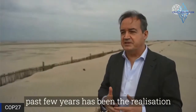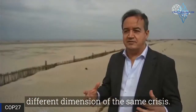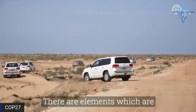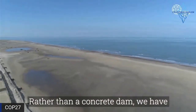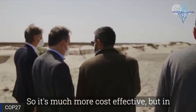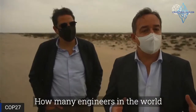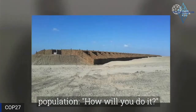One of the main breakthroughs over the past few years has been the realization that climate change, biodiversity loss, inequality, food insecurity were different dimensions of the same crisis. Here we are protecting the Nile Delta against the existing sea level rise. But with climate change, this phenomenon will continue. There are elements which are truly extraordinary in this project. The first thing is that we are speaking about ecosystem-based approaches. Rather than a concrete dam, we have basically used the power of nature to protect populations and natural resources. So it's much more cost-effective. But in addition, it's something that is living, an evolutive organic solution which is built on the knowledge of local population. How many engineers in the world have the modesty and the empathy to be able to start by asking the local population, how would you do it? I'm full of admiration.